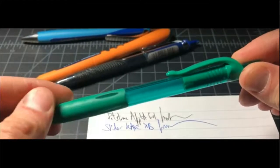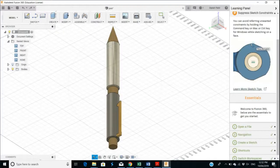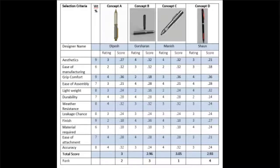Finally, after this, each team member started working on an individual module. These models were compared on various parameters using selection metrics, and one was finalized for further study.